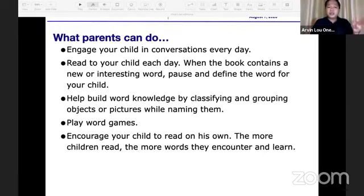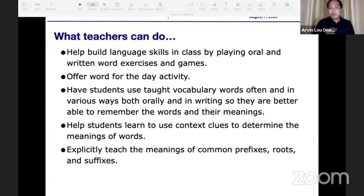The more children read, the more words they encounter and learn. Okay? Talagang mayroong o maraming vocabulary yung bata na nagbabasa compared dun sa bata na ayaw magbasa. What teachers can do to develop vocabulary among their students in school? Help build language skills in class by playing oral and written word exercises and games. Yon, Scrabble, okay? Or yung mga jumbled letters, tapos magfo-form sila ng iba't ibang words.